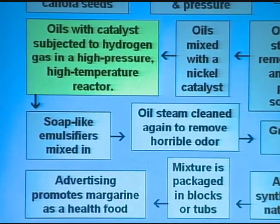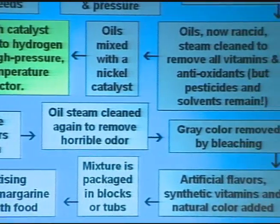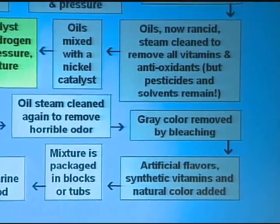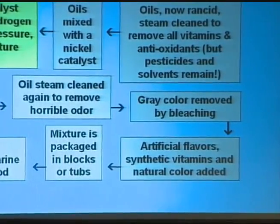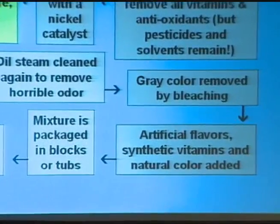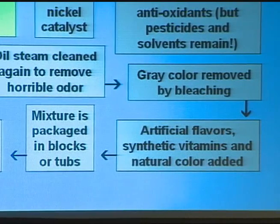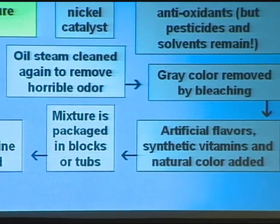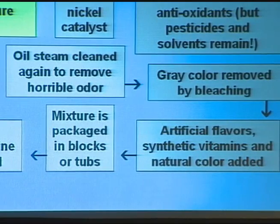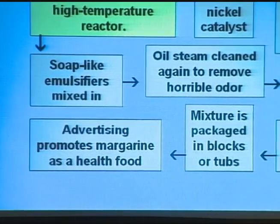Then they mix in emulsifiers to get rid of the lumps. They steam clean it to get rid of the horrible odor, and then they bleach it to get rid of the gray color. At this point, what you have is called pure vegetable shortening. Doesn't that sound nice? Then, to make margarine, they add artificial flavors and synthetic vitamins, but they are not allowed to add artificial color to margarine. They have to add a natural color to margarine. Isn't that comforting? Then it's packaged in blocks and tubs and promoted as a health food.